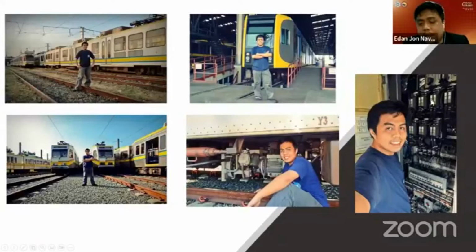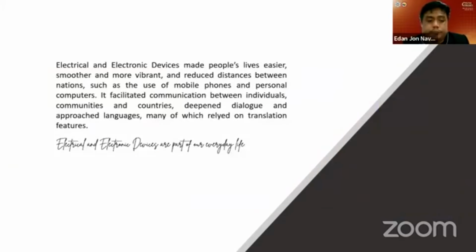Tapos, meron din siyang mga electronic component. May mga capacitor, resistors. Yan. Isa sa mga application ng electrical electronics na na-experience ko first hand is yung sa railway system natin dito sa Pilipinas.